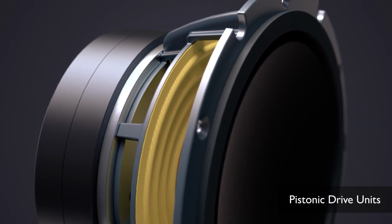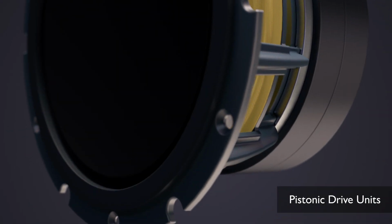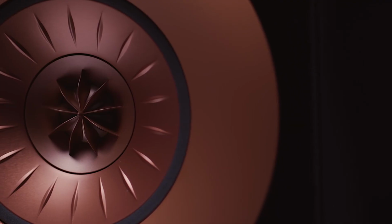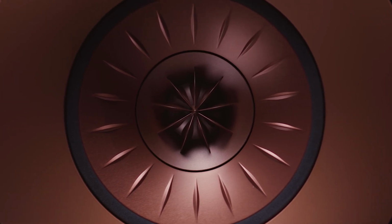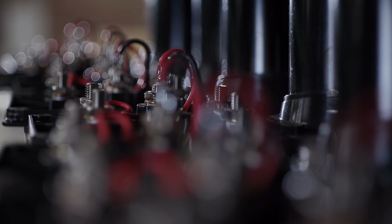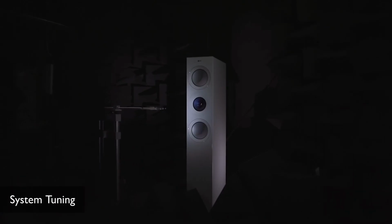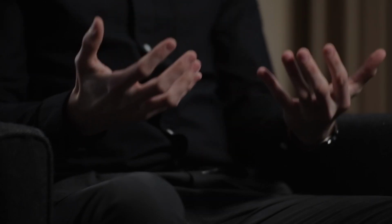Thirdly, we want drivers that have no character of their own, that operate pistonically. We need a piston extremely light, extremely stiff, and with no hidden resonances. And finally, between the terminals of the speaker and the ears of the listener, we don't want to lose anything. We spend so much time selecting crossover components to maximize the transmission path quality. Tuning the crossover or tuning the system is not about making it sound bright or making it sound punchy. It's more about making it disappear.